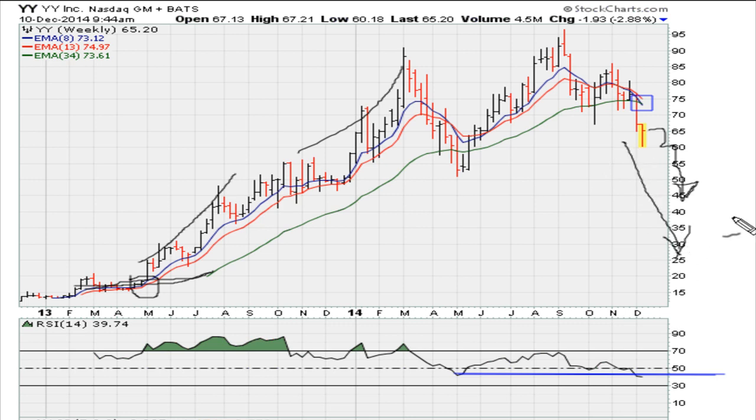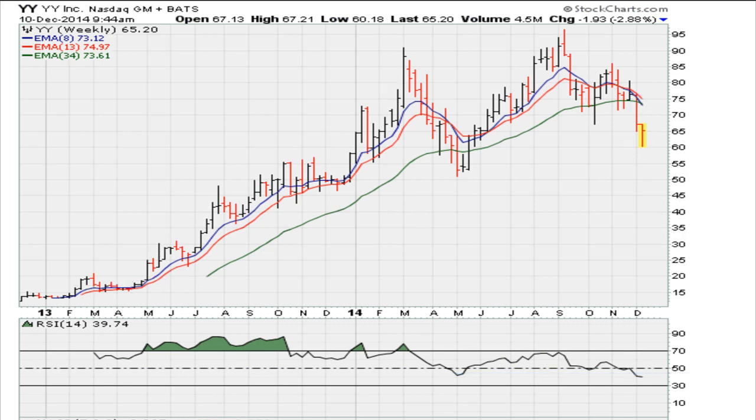Again, if you're using the weeklies and the monthlies to make your decisions, that probably means that you're looking to own the instrument for weeks and for months, because that's the look that the monthly chart gives you.